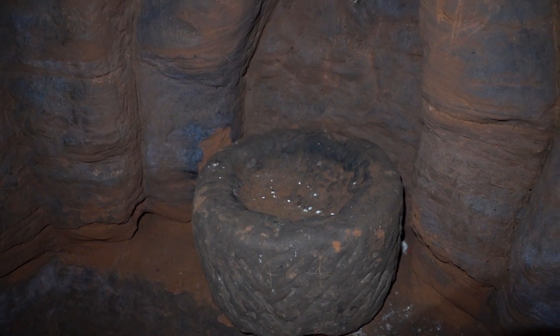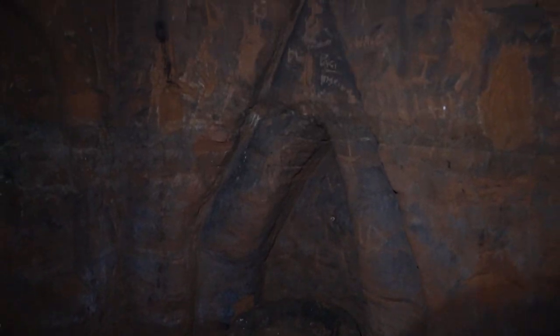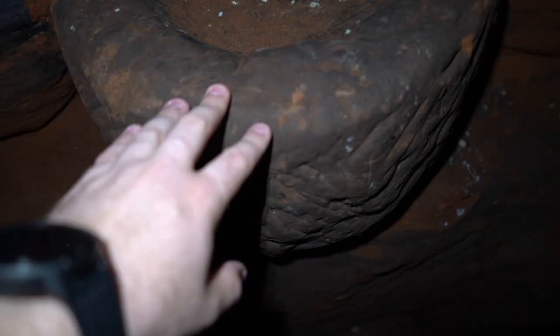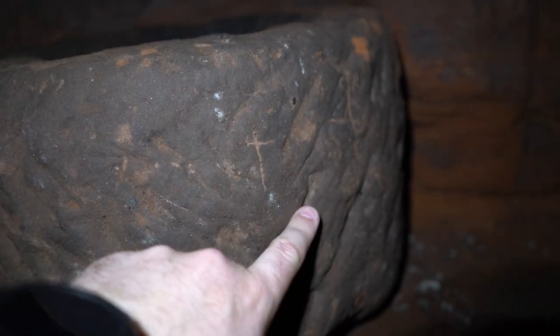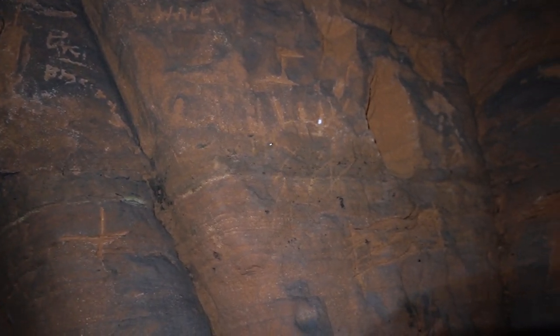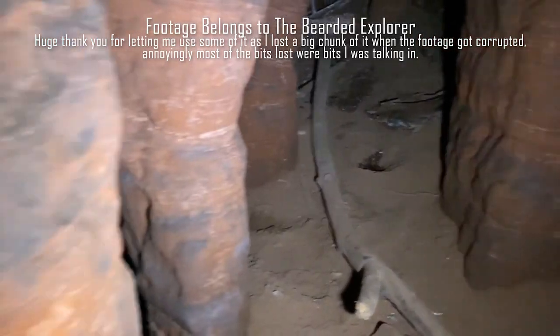Section, and my god, so that is like 100% an altar. That is really, really cool. Look at the markings on here as well. Imagine how long that would have taken to carve out just to get that little bowl shape. That's incredible. I don't know what to say about this place, I really don't. It's very unusual, very unusual.